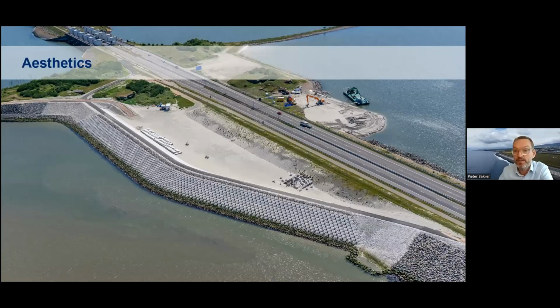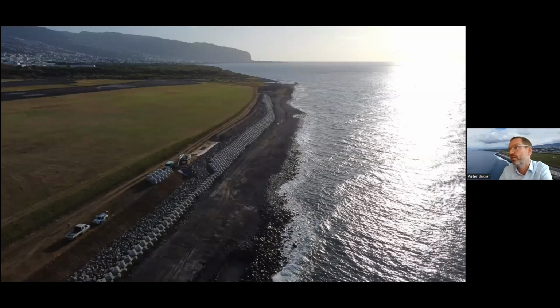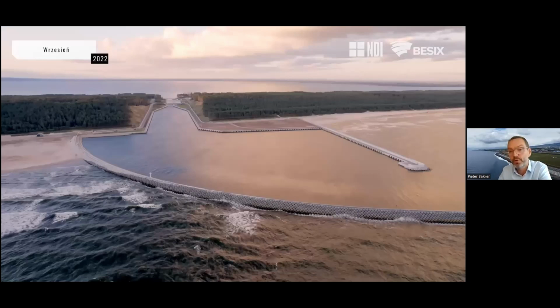And then the aesthetics. I said, in my opinion, it's nice if your projects look nice. So I just have some pictures of what this looks like. This is the Afsluitdijk. This is the project on La Réunion, where we are protecting the airport. Same project from the other side. This is a breakwater in Poland, which we completed 4 weeks ago. It looks like a computer animation, but it's a real picture.